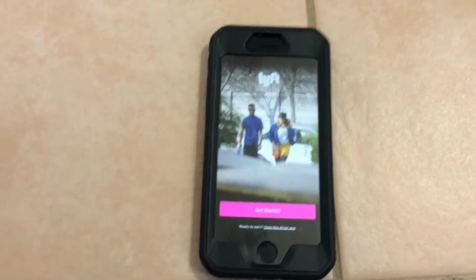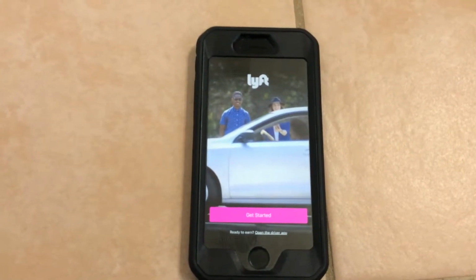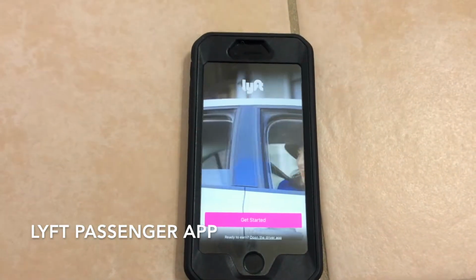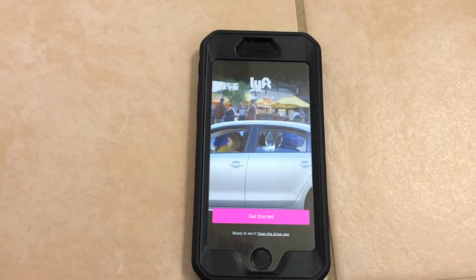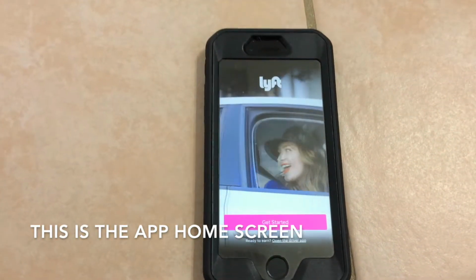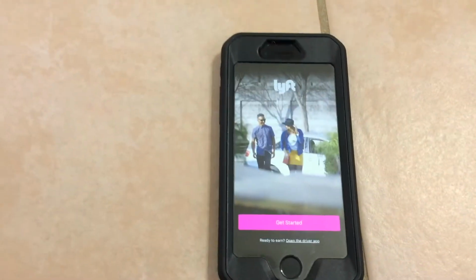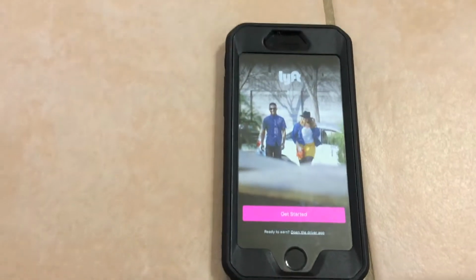What is good? So what I'm going to be talking about is Lyft and what it is, how to use it. As you can see, I already downloaded the app, and like I said before, I have used it. So I'm just going to give you the summary, pretty much, on what to do and what I remember.